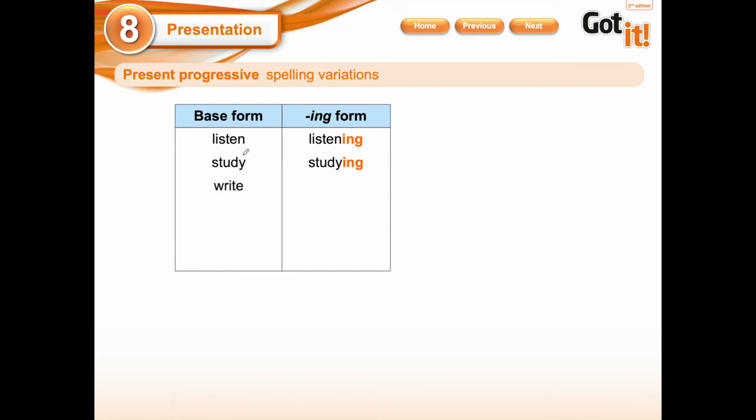Then you have write, and here you have the first rule. When you have a word that ends in E, like for example here, you're going to erase that E and you're going to put ing, writing. Then we have sit, and we're going to use sitting. Pay attention that here we have a double T. Run, the same, running. And finally, stop, stopping.